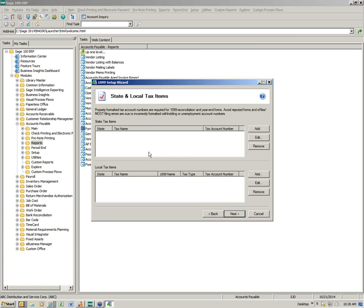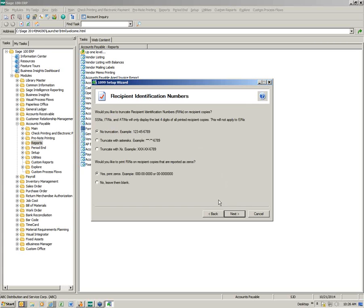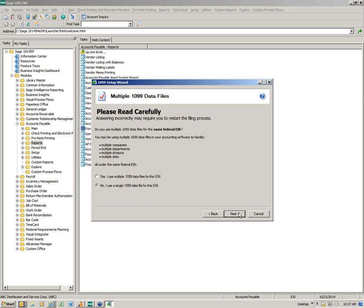Most often, you won't have this information unless you're doing the type of 1099s that you're doing withholding for. With miscellaneous, the majority of us are not doing any withholdings, so we're going to say Next here. Do I have any recipients who have elected to receive their 1099s electronically? Right now, I think for the majority of us, everybody is no. That's still kind of new for most people. And I personally don't like to truncate on my 1099s yet, so we're not going to truncate anything.